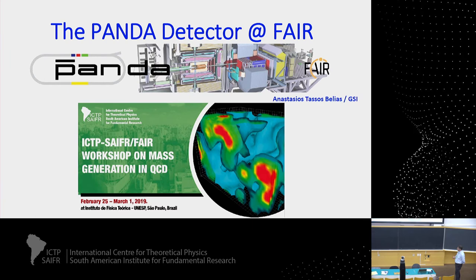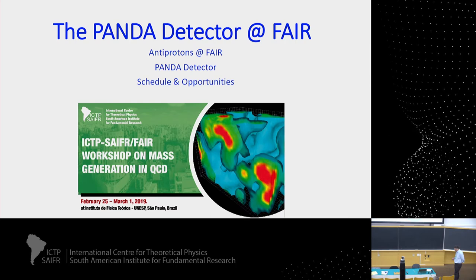The outline of the talk is fairly short. We'll be giving an update on the antiproton generation at FAIR, the PANDA detector overview, and then specifically go into the details of the various subsystems. In particular, I will try to outline what the status is of the various subsystems and give you an outline of the schedule. And at the end, highlight and point out some of the opportunities which some of you would like to take on and might find interesting.